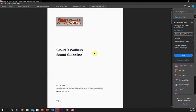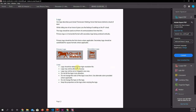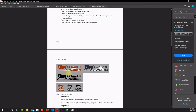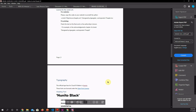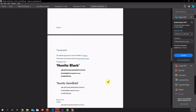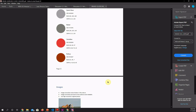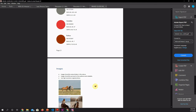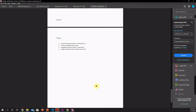I also created a brand guide, created several logos for the website, and this is the primary and the secondary logo with some options for the different colors. The typography for the website to use, and the color palette for the website. I have also included the kind of images you can use for the website so the future designers can follow along with the brand guide.